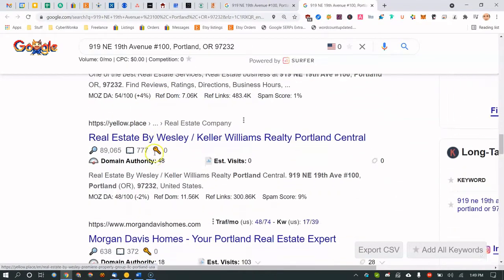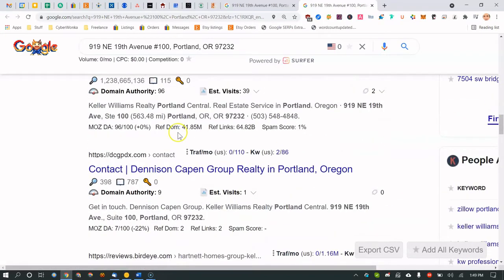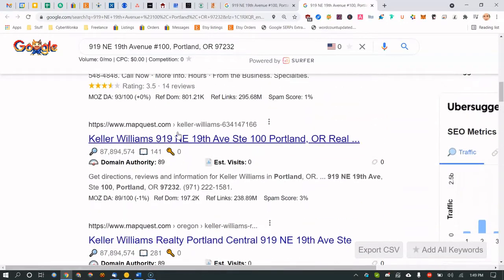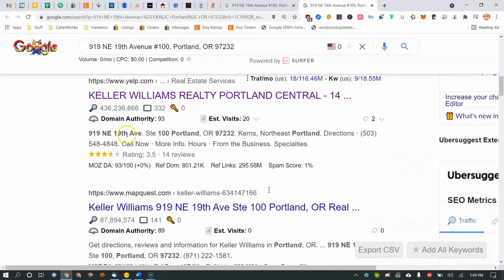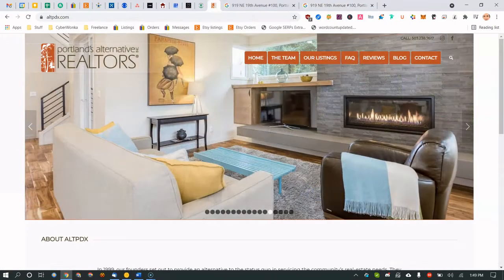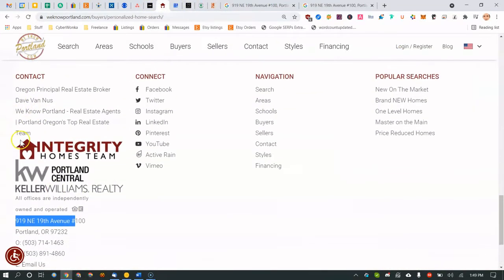Bottom line is you need to be 100% consistent with your business name across all of these locations on the web, and you definitely have a problem with that. So you need to go to each one of these citation sources or mentions, or whatever you want to call it, and I would suggest doing Integrity Homes Team, right?